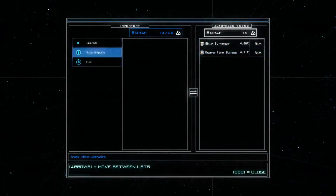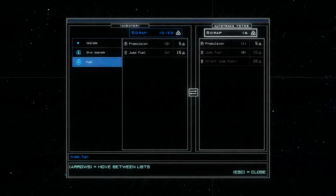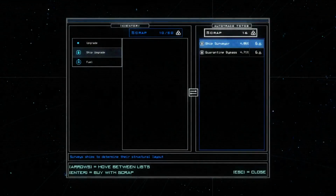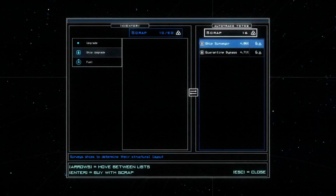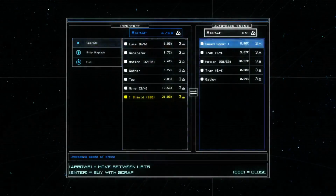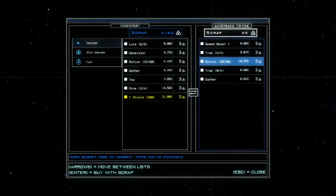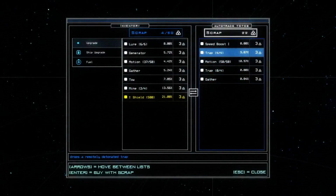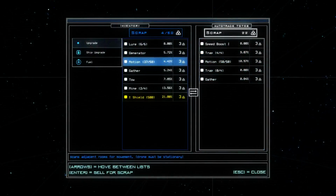Or I can get into quarantine places. I mean, I'm assuming there's a good reason they're quarantined. I kind of don't want to poke them that terribly much. The ship surveyor sounds pretty useful. And I guess I want that. None of these are really good. I repaired motion, so that's fine.